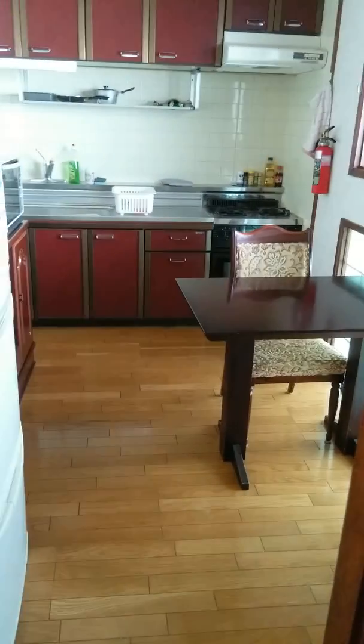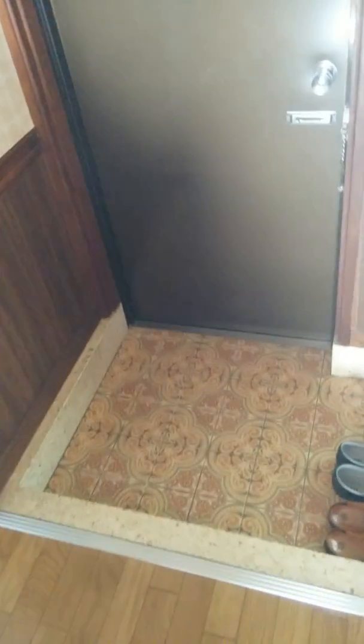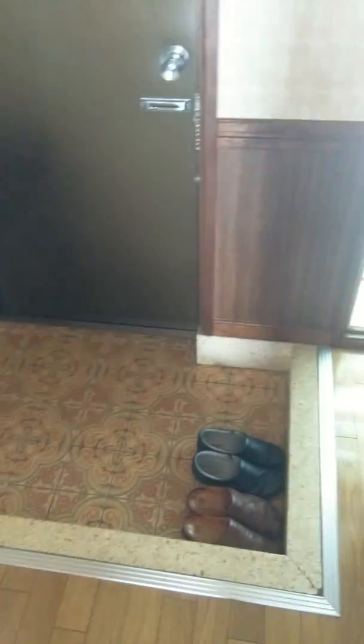So this is the kitchen. It's right off from the main door. The main area has this little indentation, and that's where the Japanese take their shoes off. They never wear their shoes in.